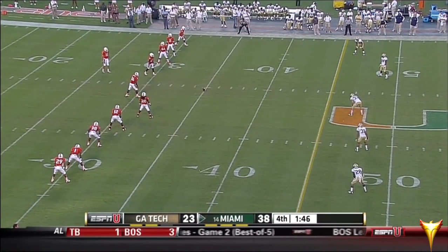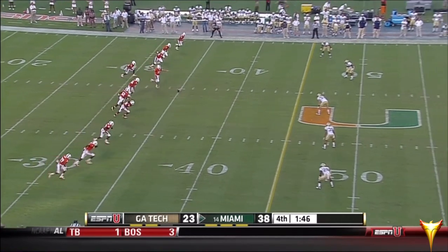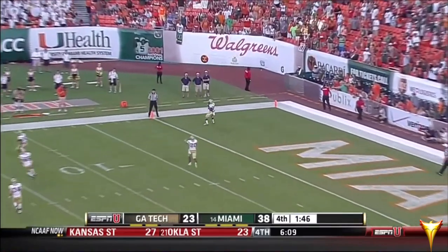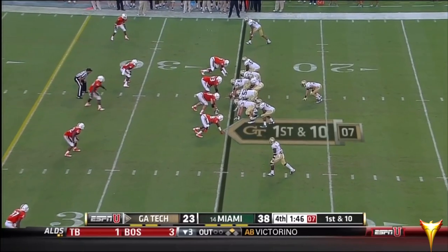Question now for Georgia Tech, maybe. Is Vad Lee the guy going forward at quarterback, 2 games in a row where he struggled? You just had to bring that up, didn't you? But you're exactly right. I think that's an honest question. They'll have to score some points tonight against Ole Miss.